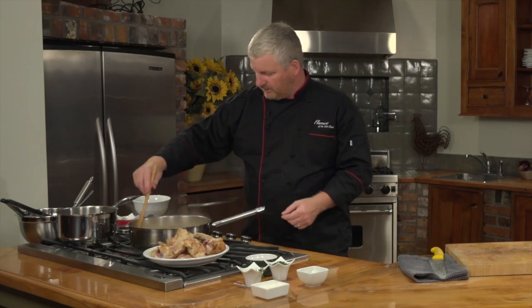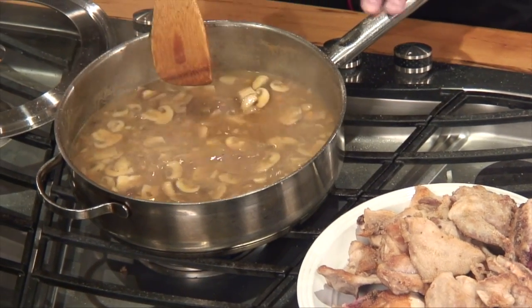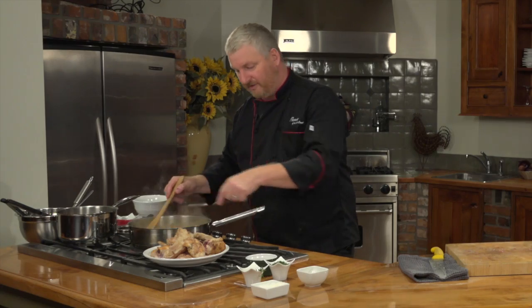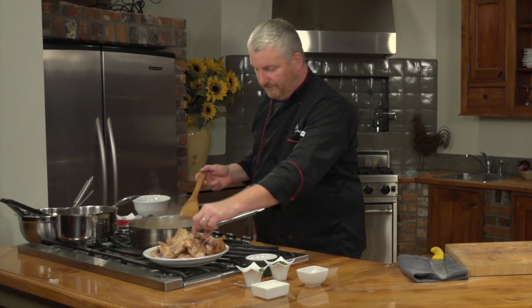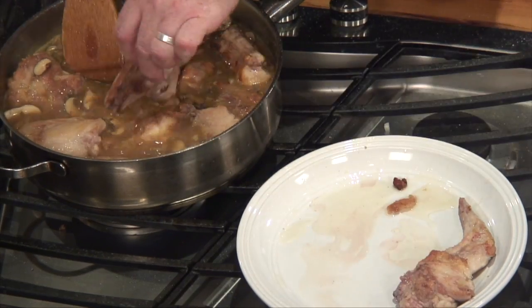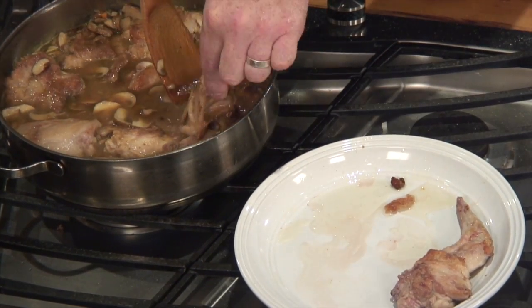Okay, and there comes our sauce all up to the simmer. Now this is a little bit on the thin side right now, but that's okay. It will come out of the oven considerably thicker than it is now based on the amount of flour that is on the rabbit. So then we just take all of our pieces of rabbit here and we can slip those back in. And you want to try and get everything covered.